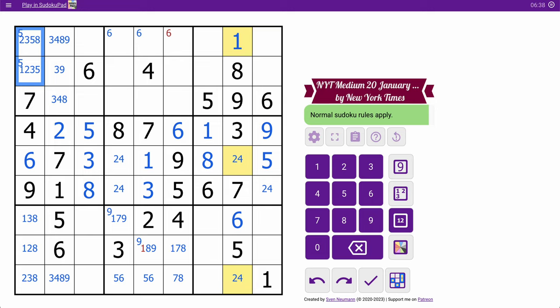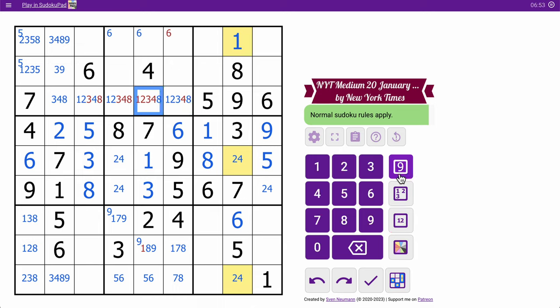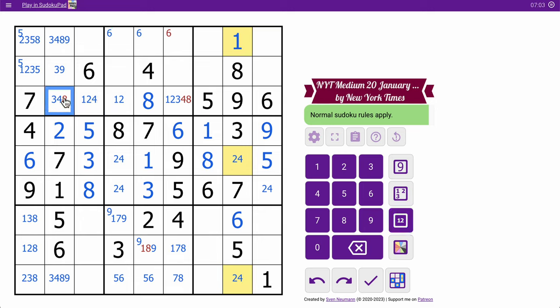From that weird amalgamation, 5, 6, 7, 9 already placed in row 3. So the rest are 1, 2, 3, 4, 8. This sees everything but 8 in its column. So that's not 3 or 4 or 8. In fact, none of these are 8. That's also not 4 because it's in the box.